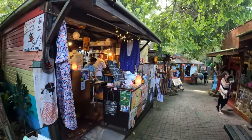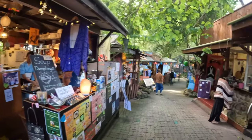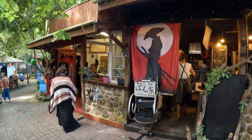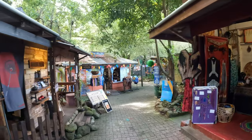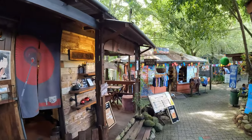What's this down here? A few Japanese looking places. They look like they're preparing food. Don't know whether they're Japanese tea houses or what they are, I'm not too sure.